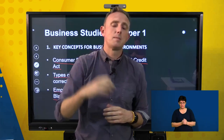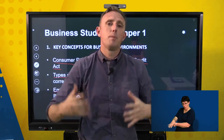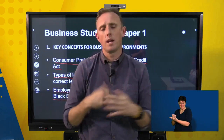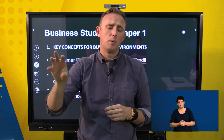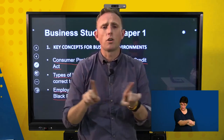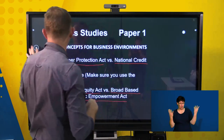Where the Broad-Based Black Economic Empowerment Act is all about helping previously disadvantaged individuals be able to take part in the economy, and there are various ways that they can take part in the economy. So even though employment equity also involves previously disadvantaged individuals, right, please don't confuse the two different acts. Otherwise, you're going to lose out on quite a few marks there as well.